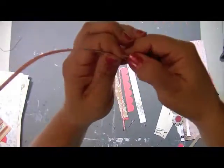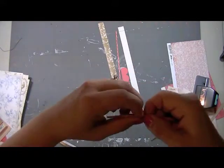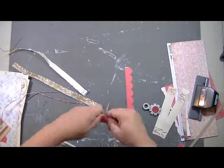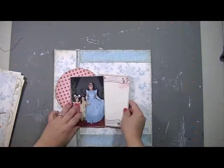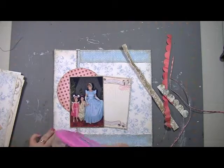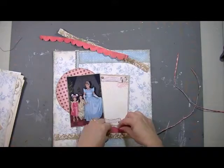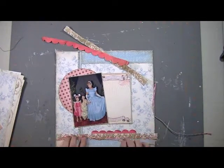So here I decided to distress these little teeny weeny thin strips of paper, which is really a bad idea. It took me forever to do that. I turned off the camera because it was just annoying. So yeah, I will never distress a teeny skinny piece of paper again. And now here again, I'm just trying to place these so that it's not symmetrical. I think they end up being a little bit more symmetrical than I planned, but that's just the way she goes.